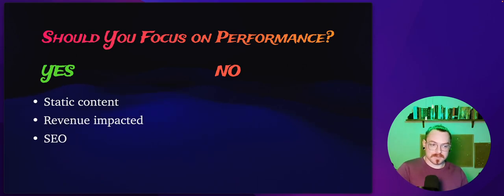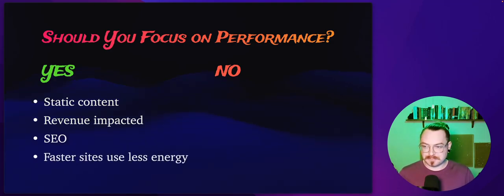SEO, like I mentioned before, Google cares about how fast your site is. Bing, Alibaba, is that a search engine? I don't know. All the search engines are ranking you in some way based on your site's performance. And so, if you care about where your company shows up in Google, you should care about performance.